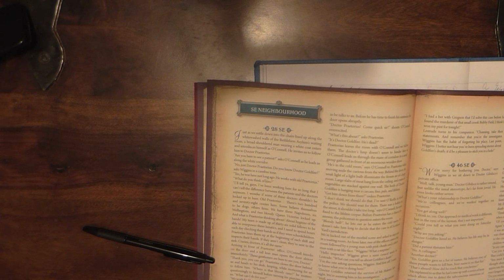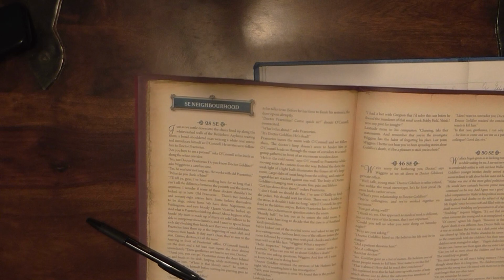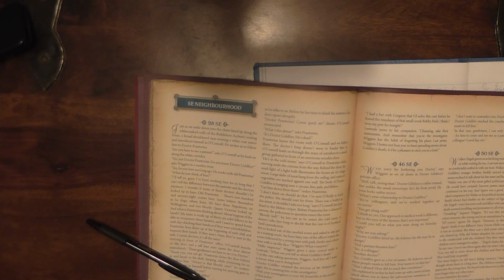Before he has time to finish his sentence, the door opens abruptly. "Dr. Praetorius, come quick, sir," shouts O'Connell, overexcited. "What's this about?" "It's Dr. Goldfire. He's dead." "Okay, things are heating up now." Praetorius leaves the room with O'Connell and we follow them. The doctor's limp doesn't seem to hinder him as O'Connell leads us through the maze of corridors to a small group gathered in front of an enormous wooden door. "He's in the cold room, sir," says O'Connell to Praetorius while moving aside the curious from the way.